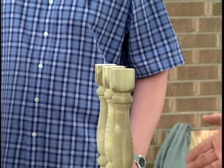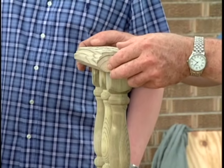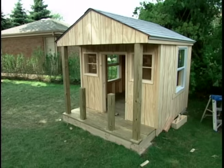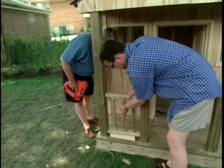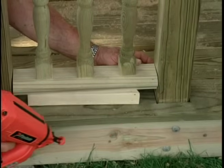All right, now we're going to take another piece of exactly the same material, and we're going to put it on this way. This is actually going to be the bottom. Christine drives screws through the bottom rail while Chris holds the balusters in place. Well, now that we've got that railing made up, let's just set it in place, Chris. I'm going to put that block down there as a spacer, okay? Once the railing is set into position, I toenail it into place.